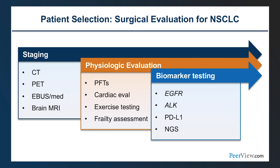The physiological evaluation is absolutely critical. You can have a very resectable, anatomically resectable disease in a patient who's totally inoperable. And again, this is another reason why you need the eyeball test from the surgeon and a proper in-person or at least virtual evaluation to determine whether basic physiological evaluation is sufficient or if more advanced stuff needs to be done, like VQ scans, VO2 max assessments, which are all add-ons that help you determine the operability of the patient.